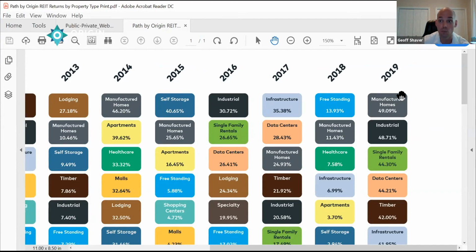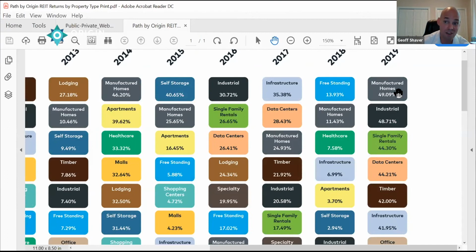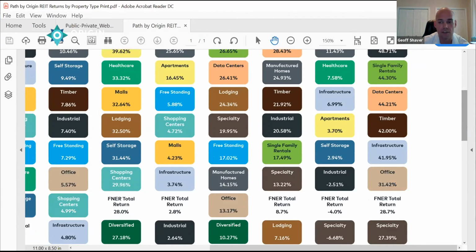So that means within 2019, when manufactured homes returned 49%, one of the stocks might have done better than 49%, and one of them might have done worse than 49%. Which, we do know, well, I know they both did better than malls. So you can do better and then even better within manufactured homes. So again, with an index strategy, ETF or mutual fund, you get everything, and it's market cap weighted. You get the good, you get the bad, you get the other. You get the worst stocks, you get the best stocks.